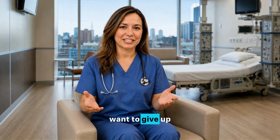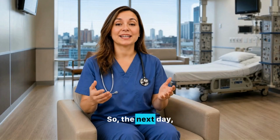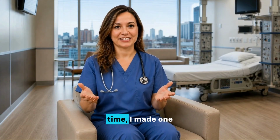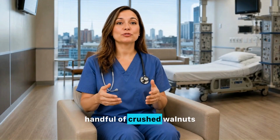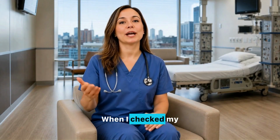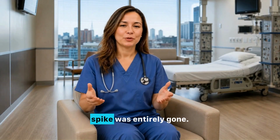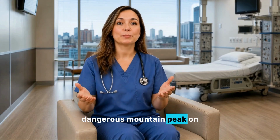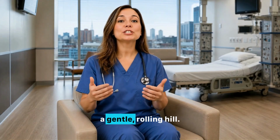But I did not want to give up my morning oats, so the next day I tried an experiment. I ate the exact same bowl of oatmeal and banana, but this time I made one tiny change. I stirred in a handful of crushed walnuts and ate 2 scrambled eggs on the side. When I checked my monitor, the blood sugar spike was entirely gone. Instead of a sharp, dangerous mountain peak on my graph, I saw a gentle, rolling hill.